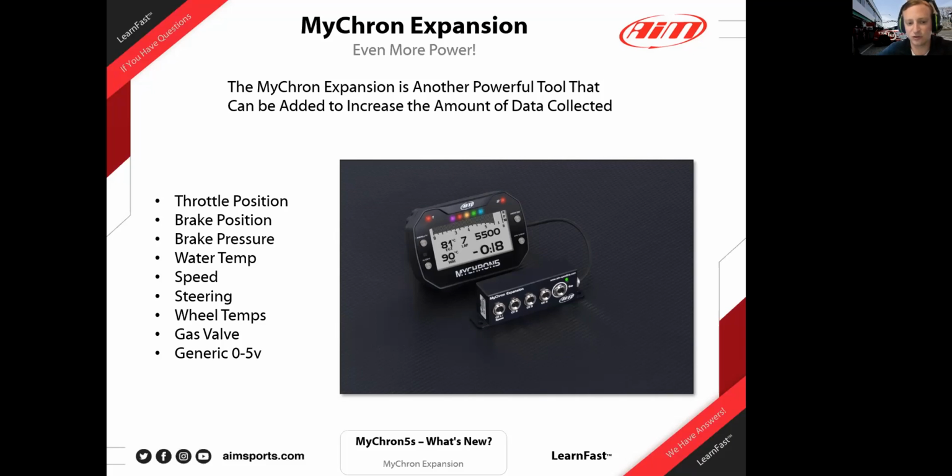Yeah. So the expansion is a peripheral unit you can add on to collect more data points. Things like throttle position, brake, water temps, steering, wheel temps, even a generic 0 to 5 volt sensor. So unlike our automotives where you can create a custom sensor and designate numerical values, you can still somewhat do that with the Micron 5s by using whatever 0 to 5 volt sensor that you would like. You would have to have your calibration table handy. But if it's important data, then that's what you're going to do.